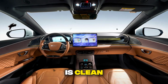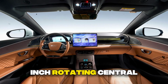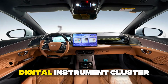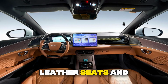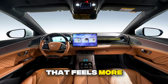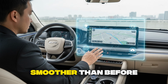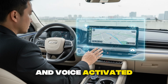The cabin layout is clean, almost Scandinavian. There's a 15.6-inch rotating central touchscreen. Yes, it physically rotates between portrait and landscape modes, and a fully digital instrument cluster. The ambient lighting system, Napa leather seats, and metal-accented finishes combine to create a space that feels more bespoke than expected at this price point. BYD software, called Dialink 3.0, runs smoother than before, and the car now supports over-the-air updates and voice-activated commands.